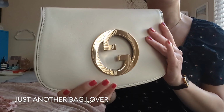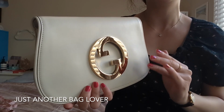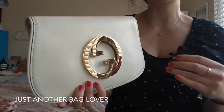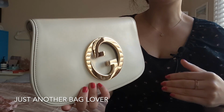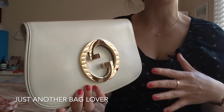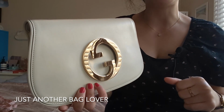So here is the front of the bag, and I apologize for the reflectiveness, but it does have this gorgeous Gucci logo, right? It's just like bam in your face. Although I will say that because it is so large and so metallic and shiny, I kind of feel like people who don't know designer brands might not really know that this is a Gucci logo. Maybe I'm crazy, but it doesn't have the GGs that a lot of the other Gucci bags have.